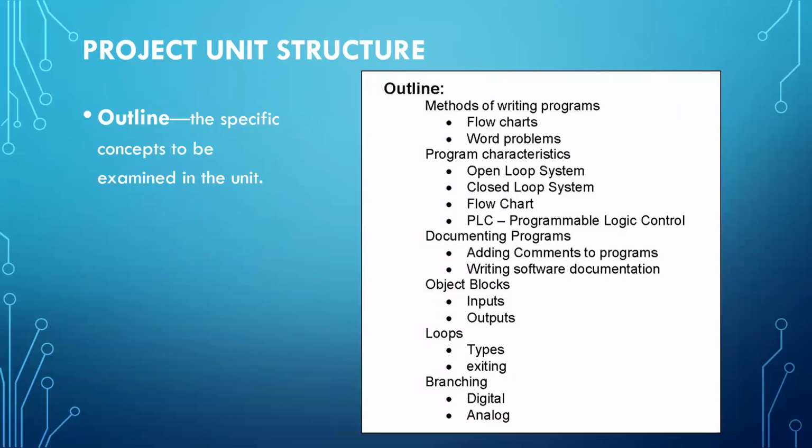After this, we see the outline. Now, this is the section where we drill down more specifically to what will be addressed in the unit. As the example shown on the screen now is taken from the unit that addresses aspects of programming, you will see that we touch upon areas such as the methods for writing programs, such as flow charts or word problems, various program characteristics, for example, open or closed loop, gets into branching, digital, analog, subprograms, and so on.